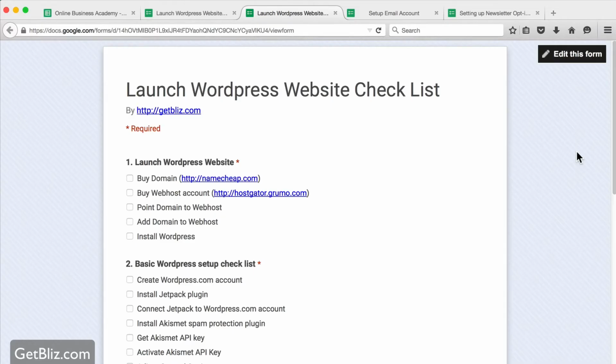All right, let's launch our WordPress site. I've created a very handy checklist that I'll make available at getbliss.com/resources. Basically, in 5 steps, we can launch our website. It's going to be really quick.